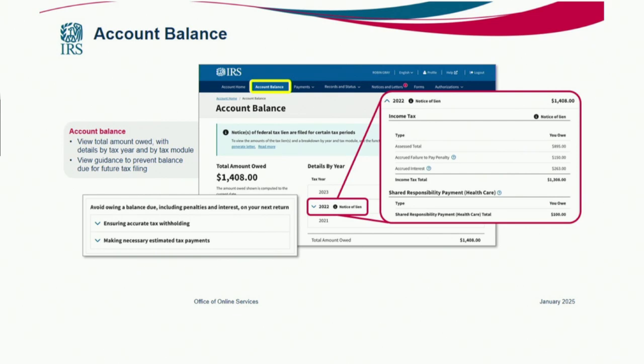Taxpayers with notices of federal lien can now view their payoff amounts and generate an official IRS letter to hand to third parties. The letter is a statement of the total amount owed that the taxpayer needs to pay to get their lien released.